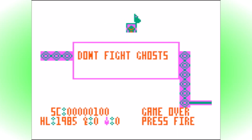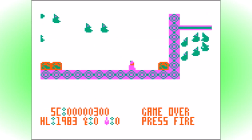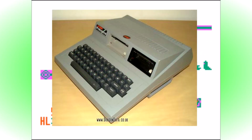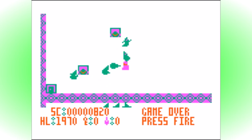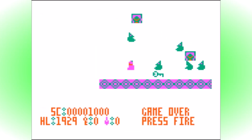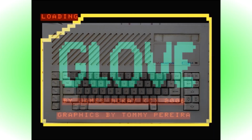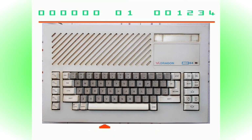As well as launching the Dragon 64 as a follow-up to the 32, Dragon Data also developed and announced a range of other new computers, including the more powerful Dragon 128, a portable with a black and white screen, and a highly advanced but stupidly expensive professional computer that was aimed squarely at the business market. There was also the Dragon 200 and Dragon 200E, of course, which were basically redesigned Dragon 64s for the Spanish market.